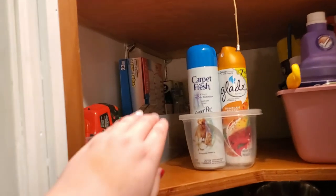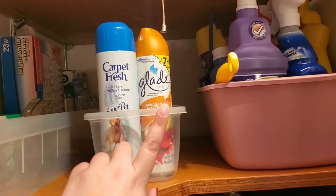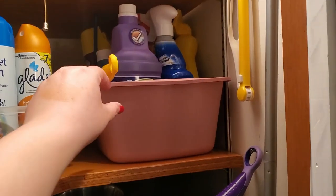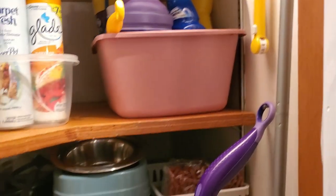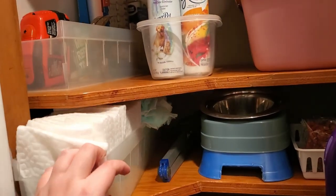So I went ahead and put all the light bulbs in this bin. I put all of the scent bottles in here. I was going to put them in the bathroom, but I just didn't have enough time, or enough space, rather. And then I've got cleaning supplies up here. I've got all of the Swiffer supplies in this bin.